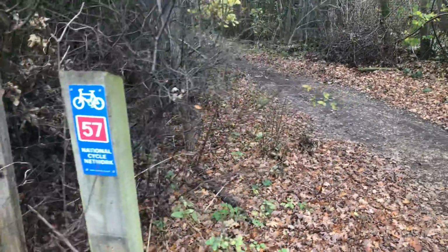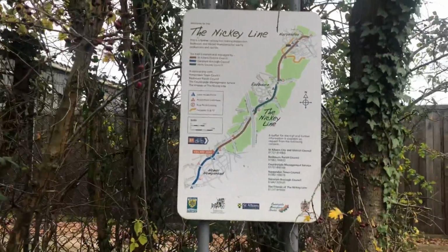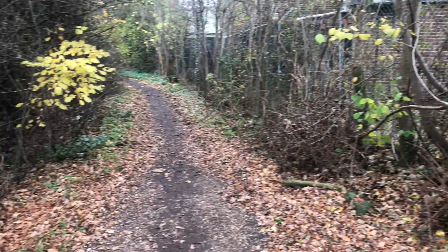Turn into the Nickey line. Gladly we've got out of the industrial estate just now, but you would never know this was here unless you were looking for it. Hopefully the noise drops down a little bit because all we've got is vehicles going around.